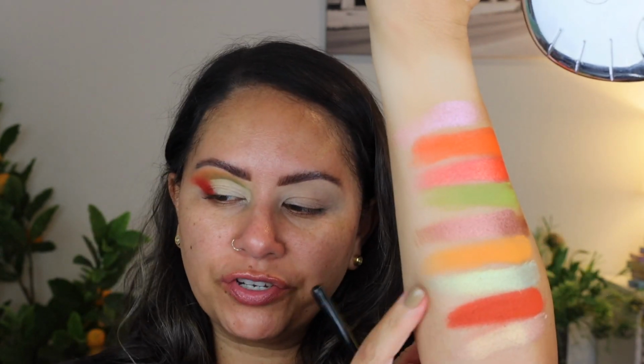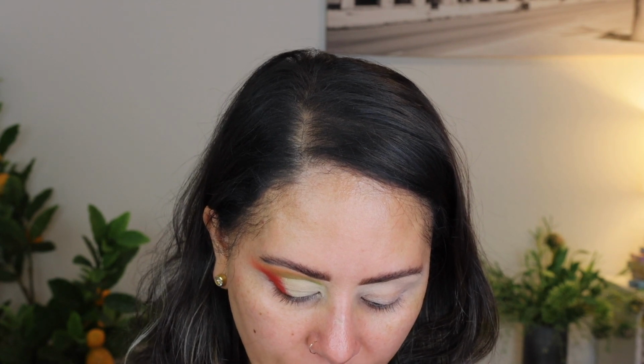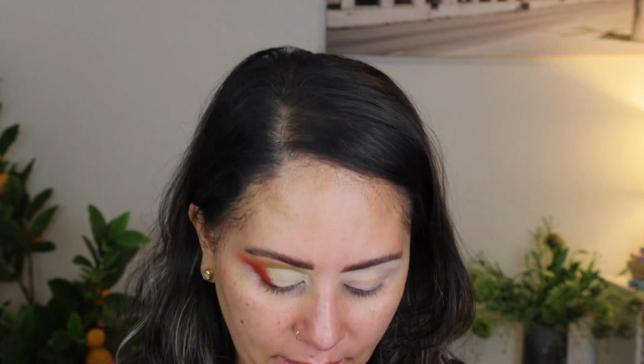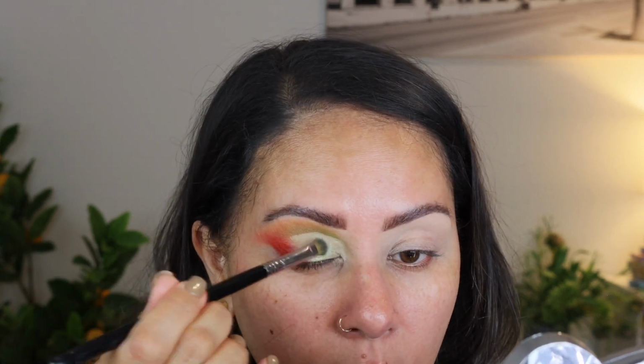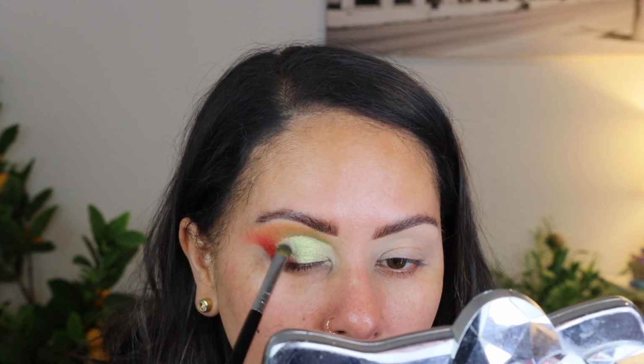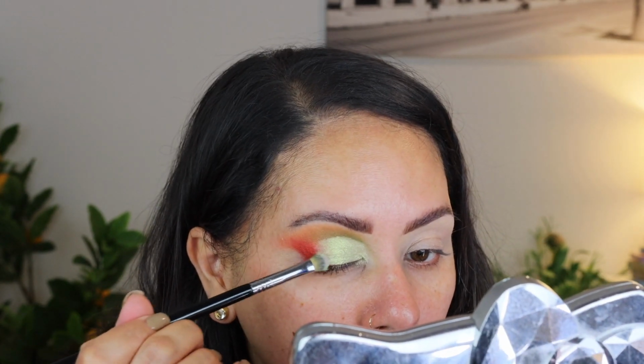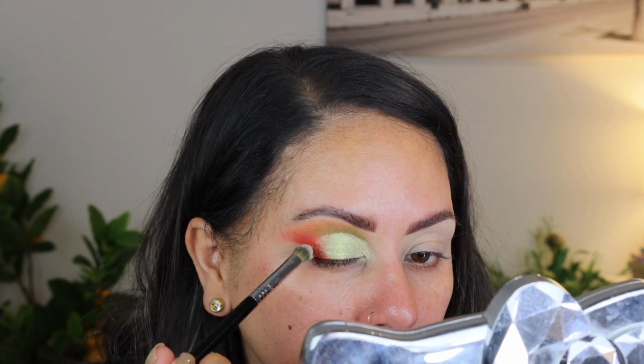I don't know if I'm going to regret this, but I don't really know what I'm doing. We're just playing. But I think I want to go in with this shimmer here, the green one, to go into the lid. We'll lighten it up with another one of her shimmers if I feel like I need to, but we'll go with this. I'm going to wet my brush. This is just like a Sigma concealer brush, just to set it down. Pretty. I'm going to blend it into this orange just a little bit. Kind of create that ombre diffused look.